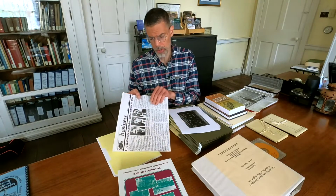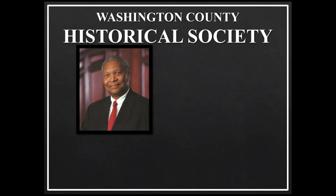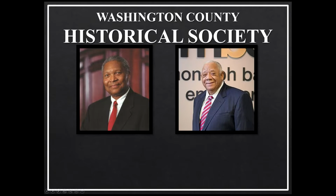We have articles about business, and for example, Lew Waller, a prominent businessman and civic leader, and of course the name which represents the Waller-McDonald collection, along with James Cookie McDonald, who himself became a civic leader, followed Lew Waller in involvement in the NAACP as president of the NAACP, and himself was an advocate for integration of workplaces, a real champion of equal employment opportunities for African Americans.